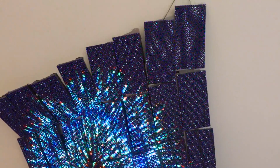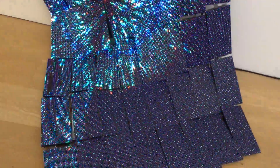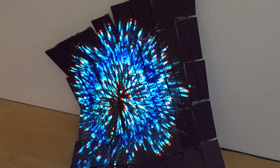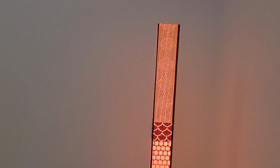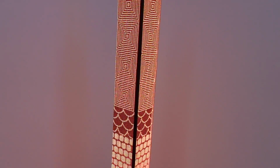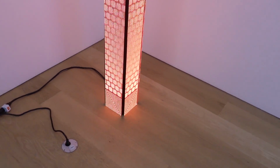Also, there's almost a narrative quality about the way that these images change over time. I guess it kind of relates to some of these animated neon signs that you see downtown. Things lighting up, changing.